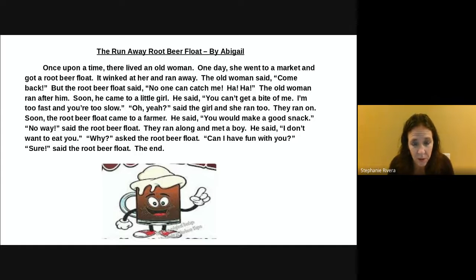Soon he came to a little girl. He said, "You can't get a bite of me. I'm too fast and you're too slow." "Oh, yeah," said the girl as she ran too. They ran on. Soon the root beer float came to a farmer. He said, "You would make a good snack." "No way," said the root beer float. They ran along and met a boy. He said, "I don't want to eat you." "Why?" asked the root beer float. "Can I have fun with you?" "Sure," said the root beer float. The end.